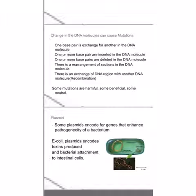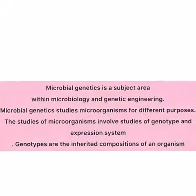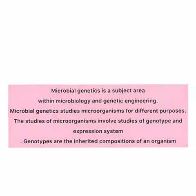Change in the DNA molecules can cause mutations. One base pair is exchanged for another in the DNA molecule. One or more base pairs are inserted in the DNA molecule. One or more base pairs are deleted in the DNA molecule.